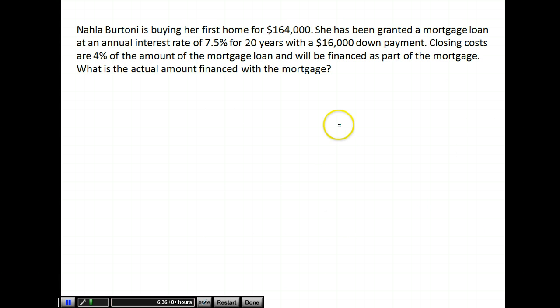Okay, so here's Nala Bertoni. She's buying her first home, and the price of the home is $164,000. She's been granted a mortgage loan at an annual interest rate of 7.5% for 20 years with a $16,000 down payment. Closing costs are 4% of the amount of the mortgage loan and will be financed as part of the mortgage. What is the actual amount financed with the mortgage?